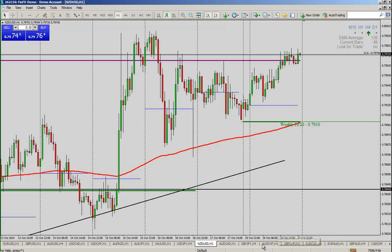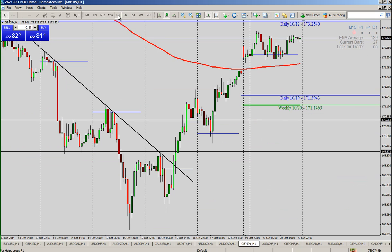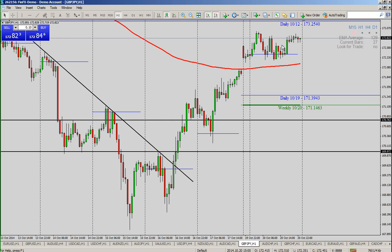And those are the ones that I'm most interested in at the moment. By the way, for anybody in the group that stayed in the pound yen, and I know a couple of people did, congratulations. We closed our pound yen with over 200 pips in profit on Friday right before the market closed, right around 172.00. It opened with a nice gap up, and it's continued up almost 100 pips further, about 80 pips beyond where we closed.